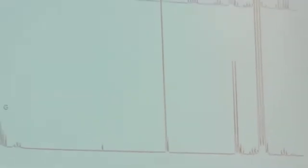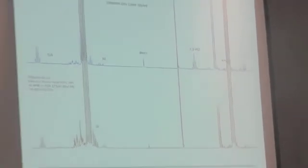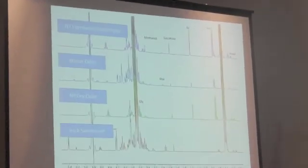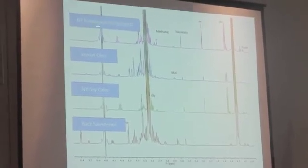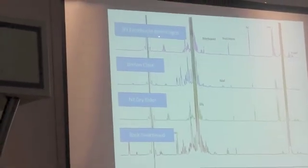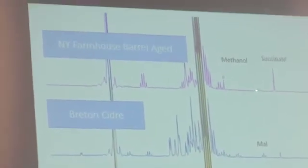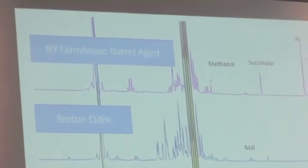Then I was going to just show you some meads, so we're looking at meads. And I was going to talk a little bit about Spanish cider. I don't know if anybody's into Spanish cider here, but they're really different than everything else. And if you have, like, this New York farmhouse barrel aged, you'll see that this one has a tiny bit of malic left, and a ton of lactic.